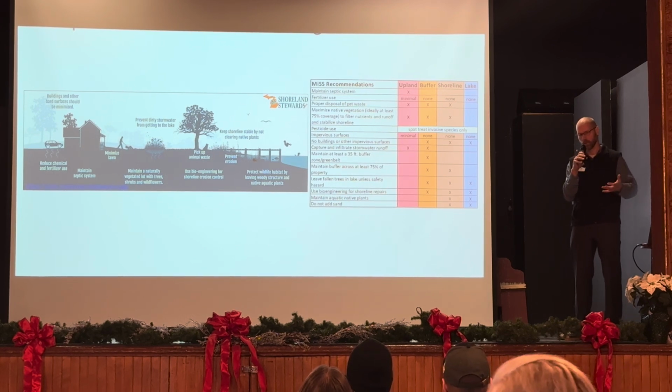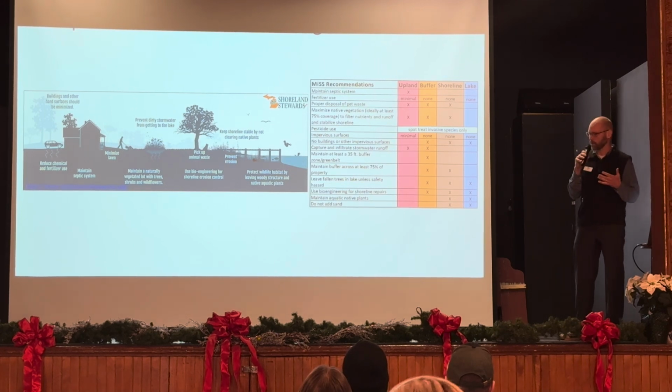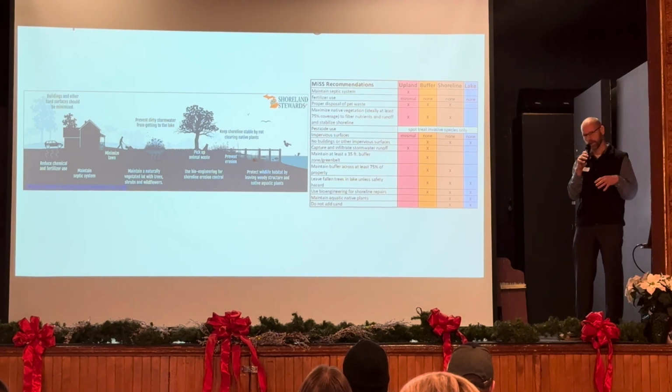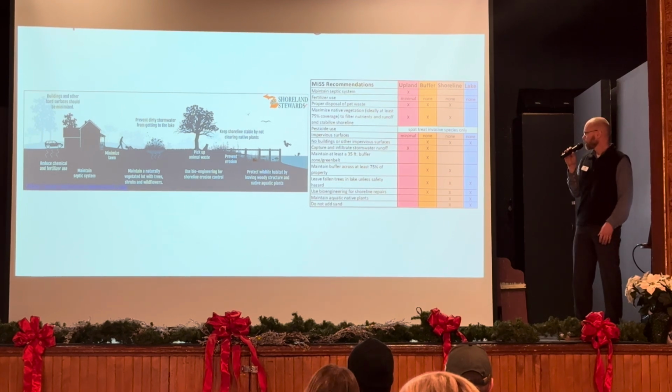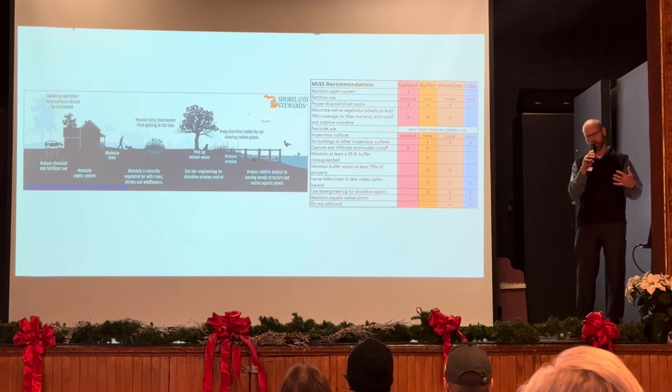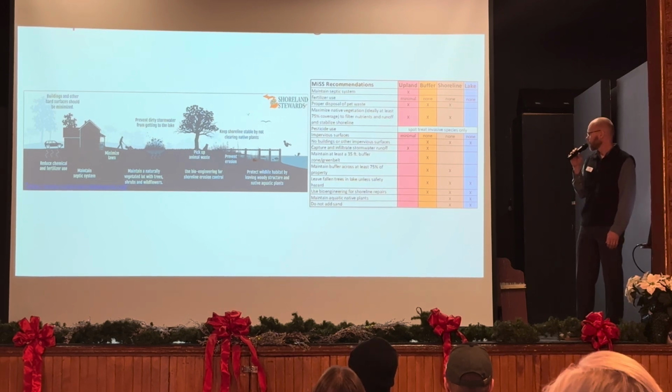You might use permeable pavers or some other means of infiltrating runoff into the ground instead of having it run off into the lake. Or maybe a rain garden could help capture some of that runoff. It looks at things like what is our fertilizer and pesticide use? Are people picking up pet waste? Are they getting their septics pumped and inspected regularly? How are they addressing erosion? Do they have a green belt? All these kinds of things.